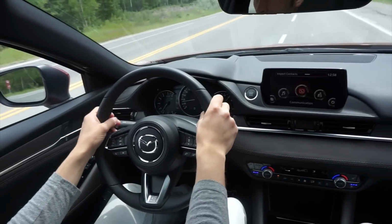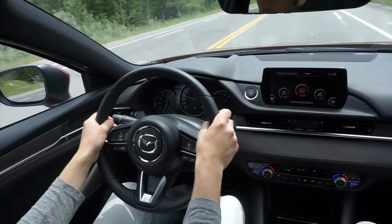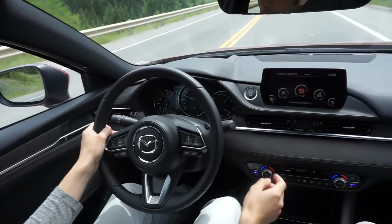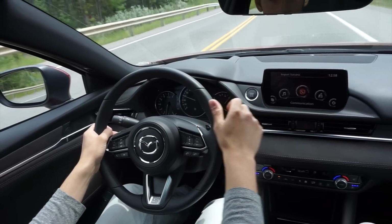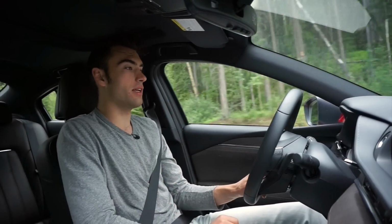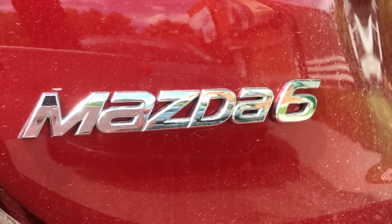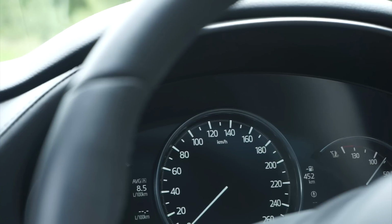Standard equipment for the Mazda 6, the base GS trim, you'll get the dual zone climate control, the 8-inch touchscreen with their infotainment system. You'll have rear cross traffic alert, the rear view camera, blind spot monitoring assist system, and we are in the top trim signature model. So we have everything you could possibly desire with safety systems. We've got a 7-inch display within the instrument cluster. We've got a heads-up unit.